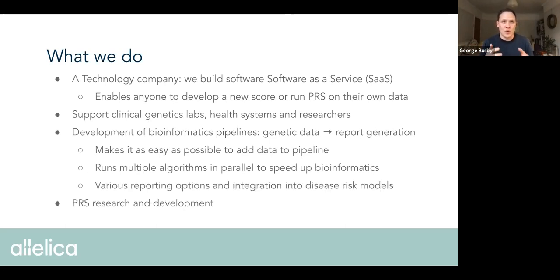And as I say, we're also very interested in trying to explore and develop ways in which we can integrate polygenic risk into other risk models and report the genetic component and other components of risk, so that we can really push forward this agenda of genomic prevention, or using genomics in preventative healthcare. And on top of that, we also do a bit of what I'm going to call PRS research and development, but we do develop our own polygenic risk scores and try to publish papers as well.